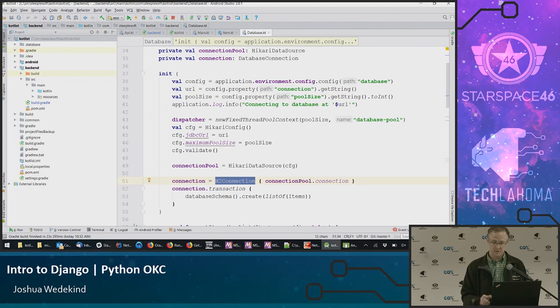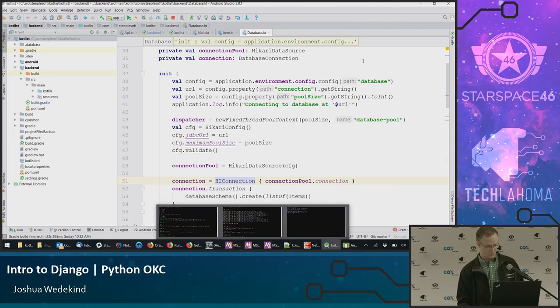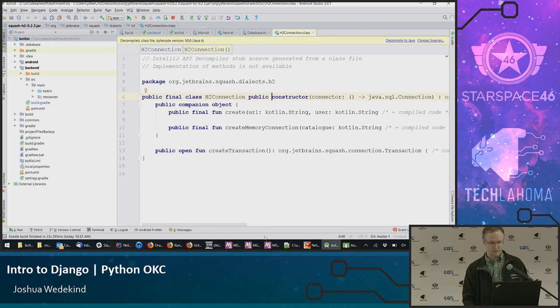Also, this looks a little weird here on line 51, but we're constructing a new object there. Kotlin doesn't use the new keyword, which is kind of nice because it's really just noise in the code. If you want a class, you just use the class name and give it parentheses. This constructor takes one method, which I'm not sure what its name is offhand. It takes a method that returns a connection. So we're going to pass it a lambda, and maybe it will open the compiled code.